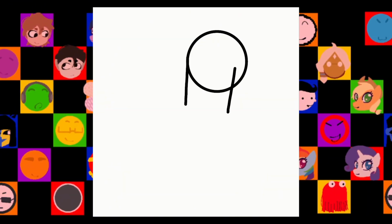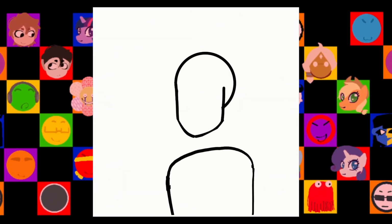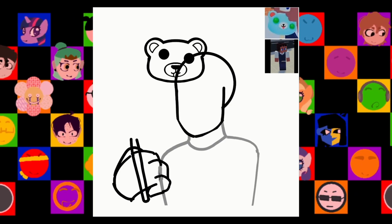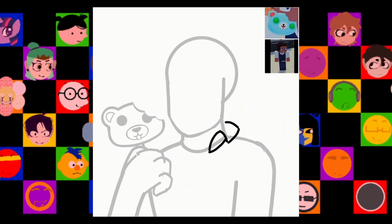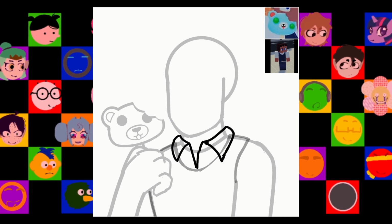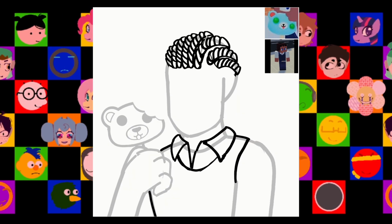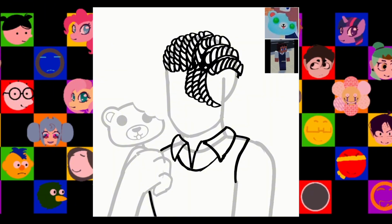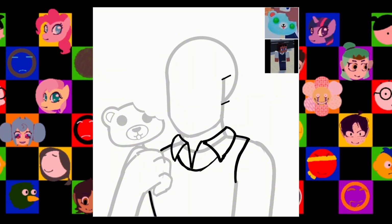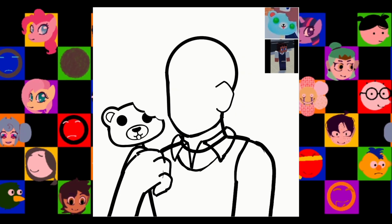Okay, for this drawing, this was technically prompt 9, and I drew it at the very end because I had no good ideas for it. I just drew Rise eating ice cream because I literally couldn't think, and I feel like this one ended up really well.